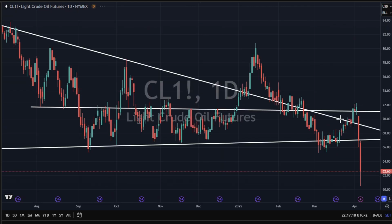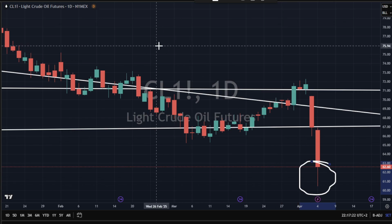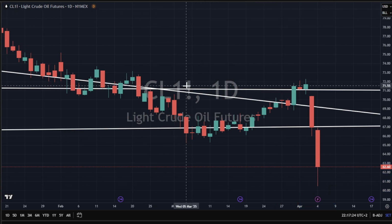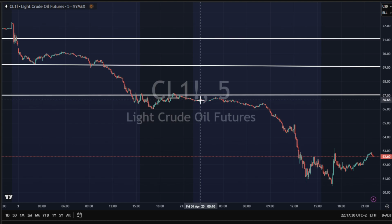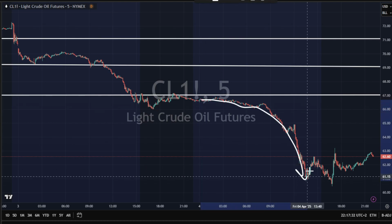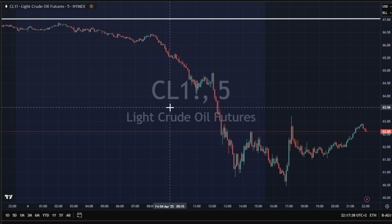We got crude oil down 6.5%. It's got a huge wick at the bottom here. This is kind of weird. These wicks at the bottom mean that people stepped in and bought it up. In the aftermarket or pre-market, however you want to say it, we got sold off rapidly. Very low volume. Someone definitely wants oil to go lower.